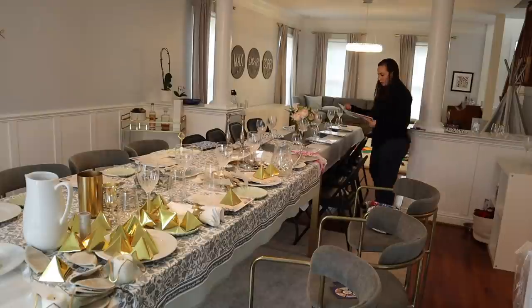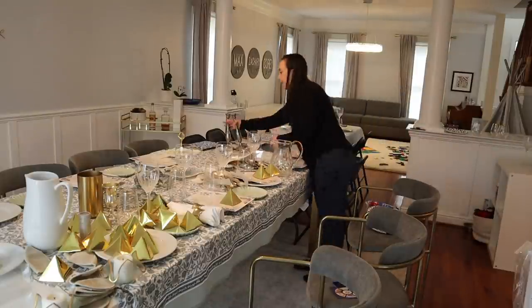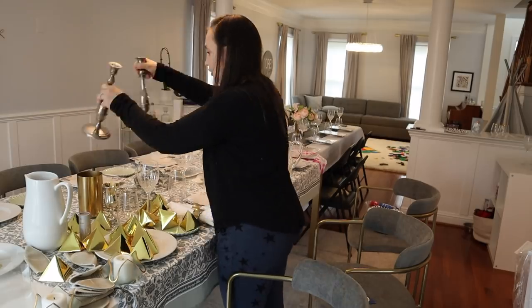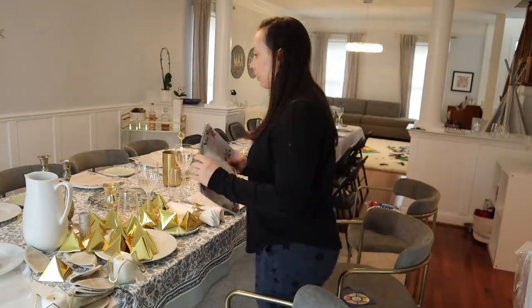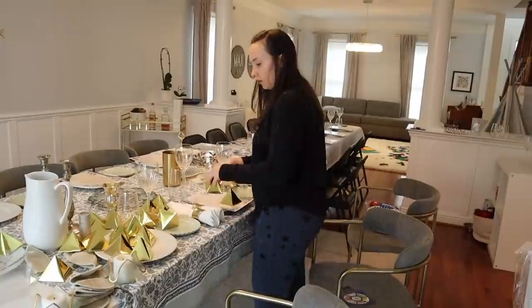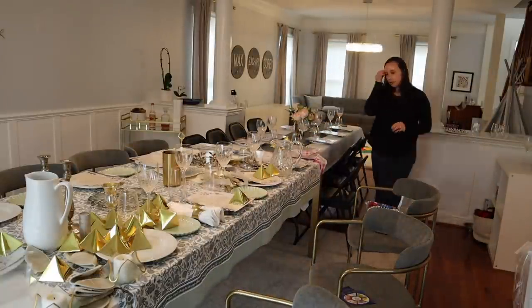I do have another set of china, but it really doesn't match the first set of china, so it's a whole thing. I have to figure out, do I need a set of plates for 20 people? I probably do. Or maybe I should just get more like plain white dishes. But anyways, again, it's fine. I accept it is what it is, and it looks good.